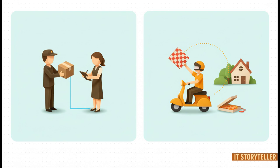Yeah, it's a bit slower, but it's super reliable. UDP, on the other hand, well, that's like a pizza delivery service during a mad rush. They just launch it in your general direction and hope it gets there. It's fast, but it's not guaranteed.